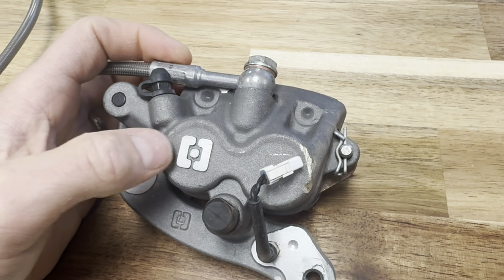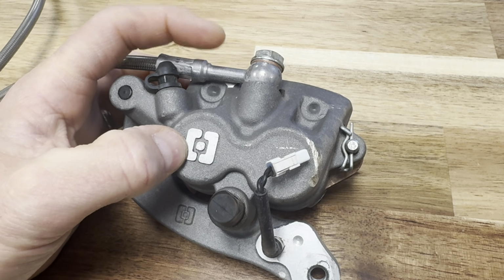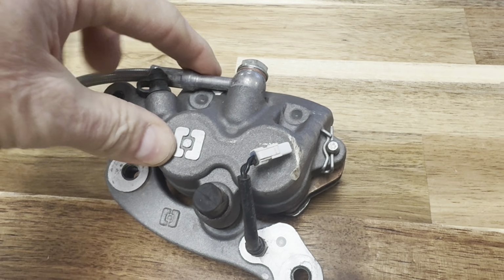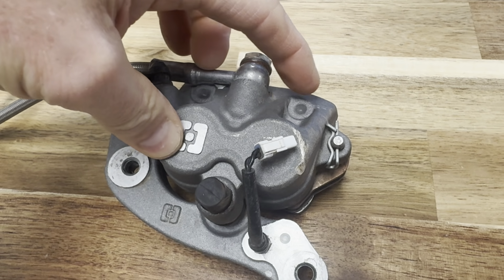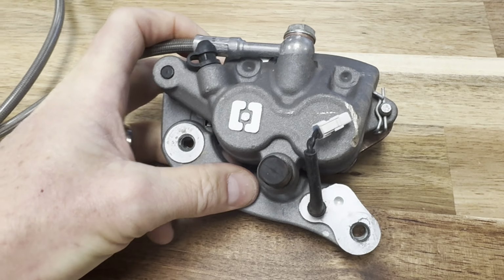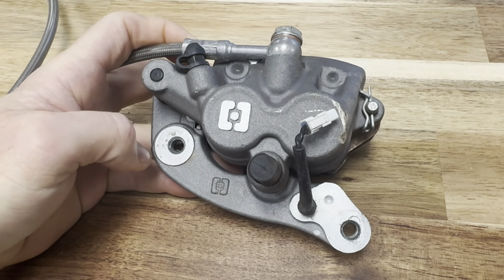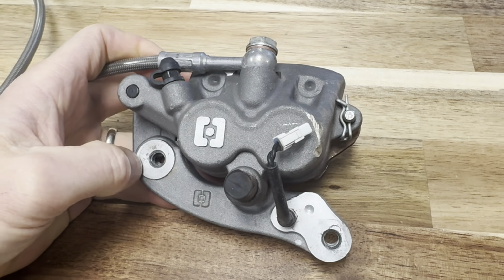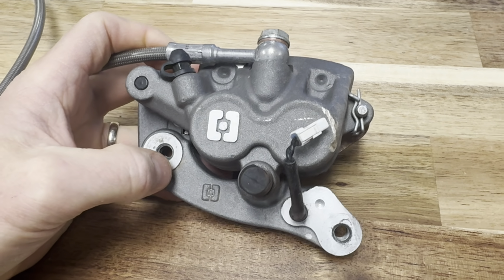And the visual indication on your caliper as to whether or not it is part of the recall is this little round boss here, this casting mark here. There's one on this side as well. If you have these two casting marks on your caliper, then you're instructed to contact your dealer with your VIN number, and they will look it up and make a determination as to whether or not yours is affected. And if so, it will need to be replaced.